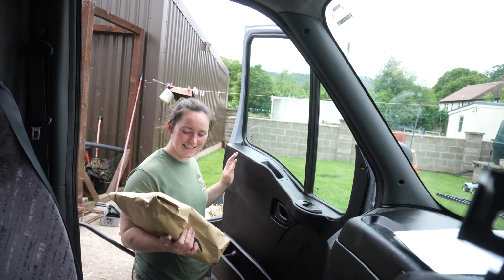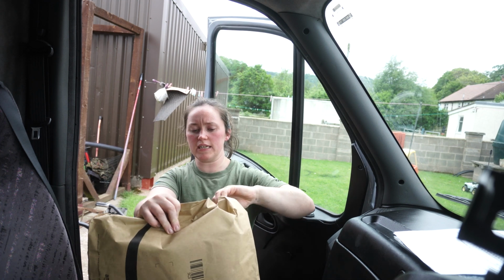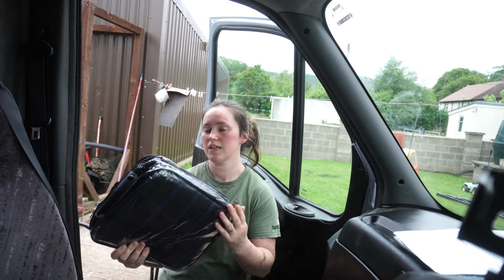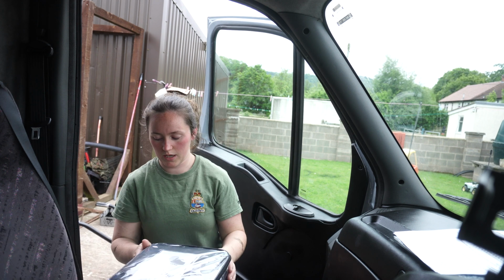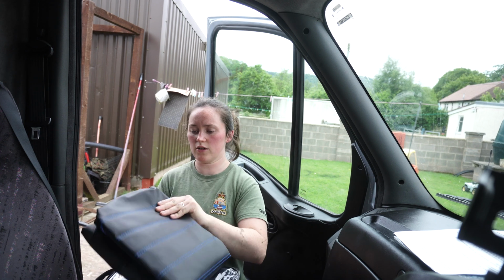Hey guys, look what just arrived. Amazon parcel for Lottie. I'm really hoping that these fit. It said that they fit most cars and vans. And since I have 2 different seats, that will be very helpful. But here they are. Oh, let me fly. 2 new car seats.